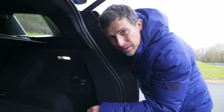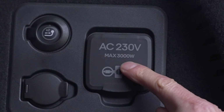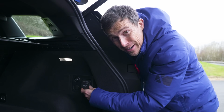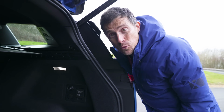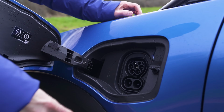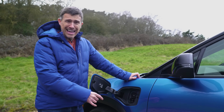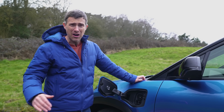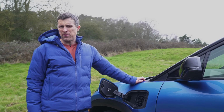It's enough of that. Have a look at this. We've got a 3-pin socket with 230 volts and, more importantly, 3,000 watts of power. You can pretty much power any household appliance off this car. Speaking of which, come with me, you can plug in an adapter to the charging port to charge another car. And better than that, you can even plug it into your house to run your house on electricity for up to 6 days. So if there's a power cut, just plug your house into your car, you'll be fine.